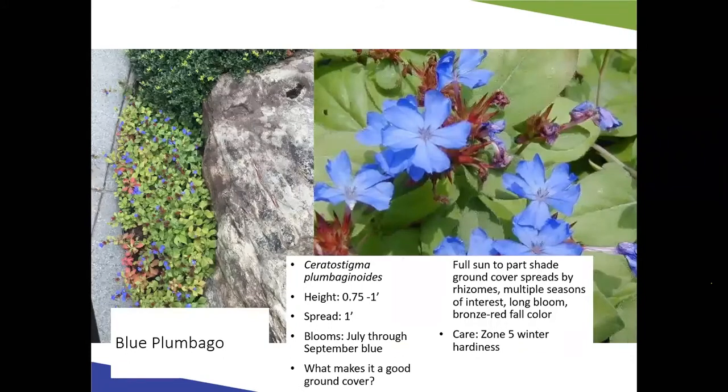Blue Plumbago. When I was in college, this was my favorite ground cover. I used it in every single design. The reason is that I love that you see the fall color with the blue blooms. I mean, talk about full season interest. You can't go wrong with this plant.